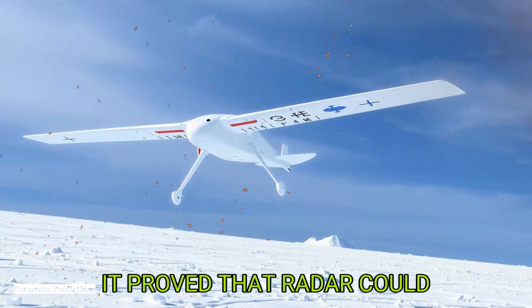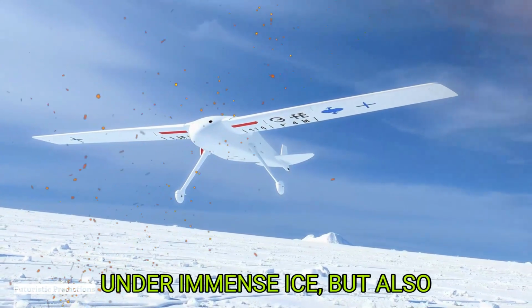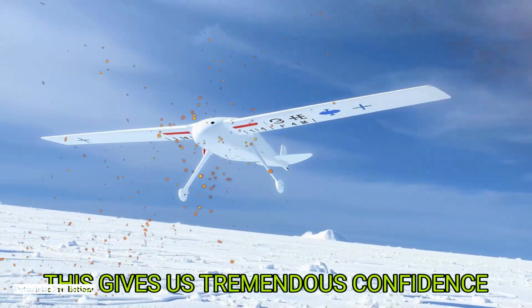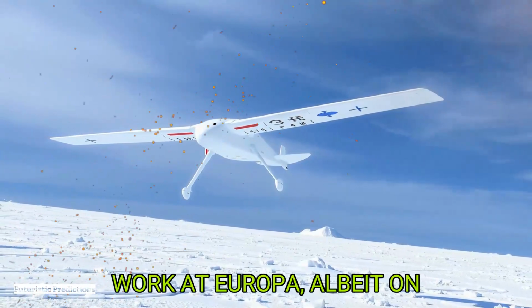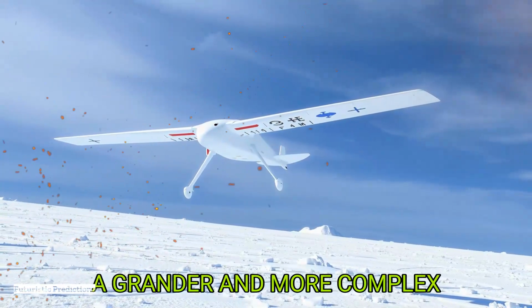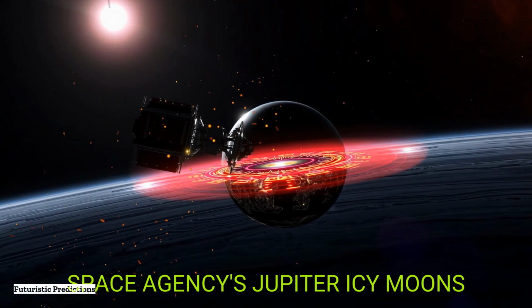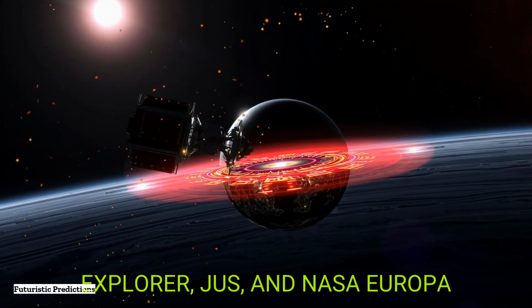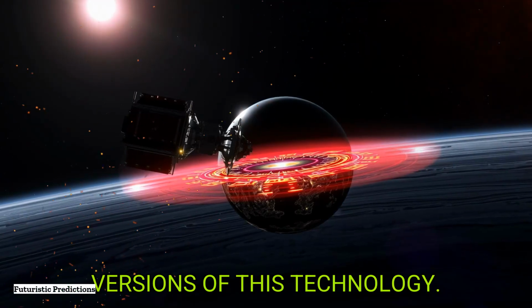It proved that radar could not only find liquid water under immense ice, but also map the intricate structures surrounding it. This gives us tremendous confidence that the same principles will work at Europa, albeit on a grander and more complex scale. Future missions like the European Space Agency's Jupiter Icy Moons Explorer, JUICE, and NASA Europa Clipper are equipped with advanced versions of this technology.